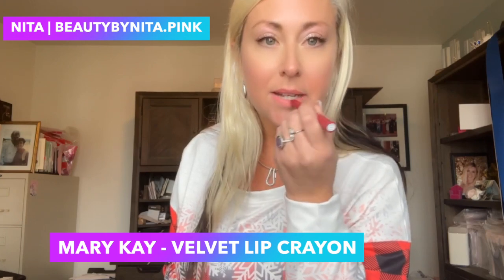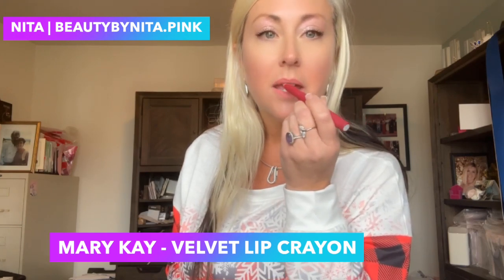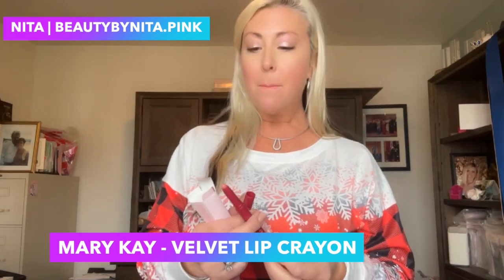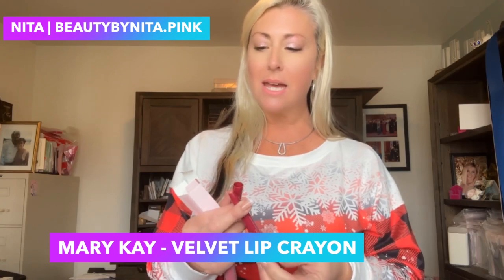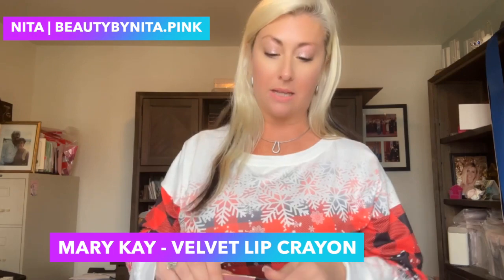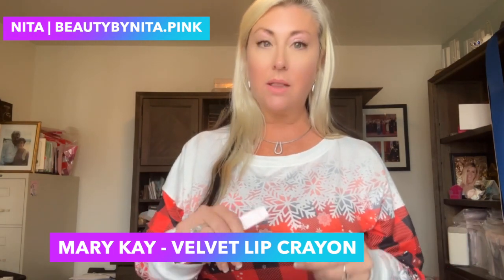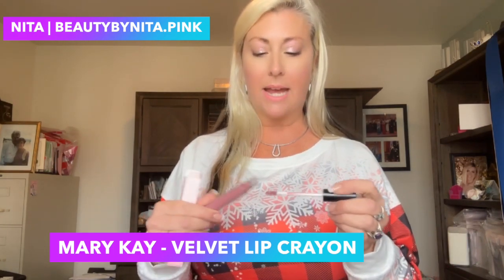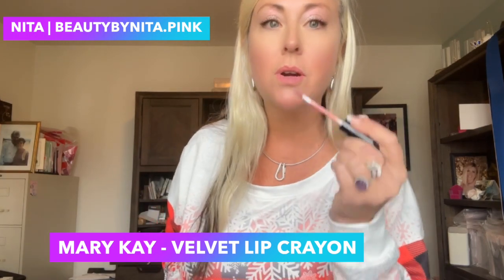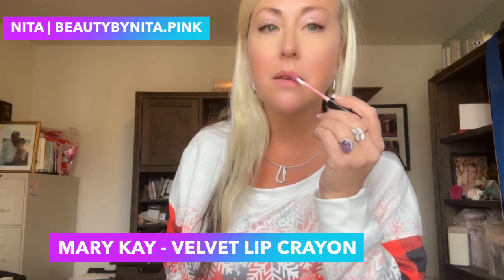And the great thing about our colors is I could just leave it like this. But I'm going to go ahead and add this liquid lip color to it, because this liquid lip color will actually stay on all day. It's going to give it a little bit more staying power.